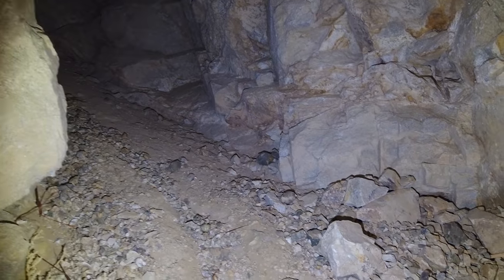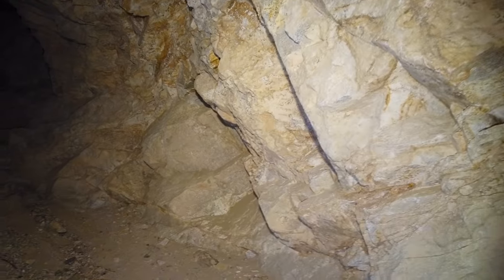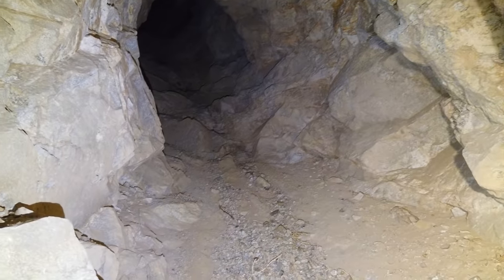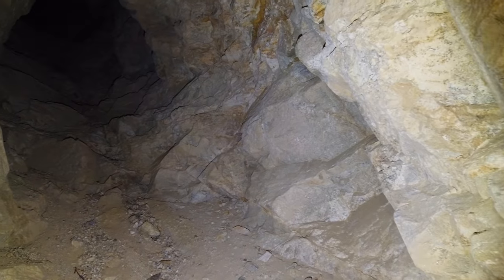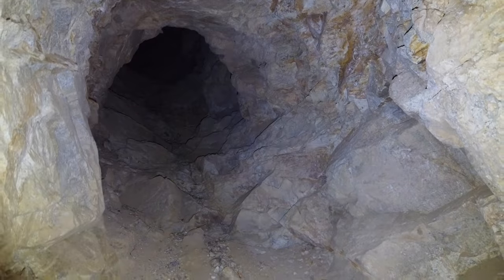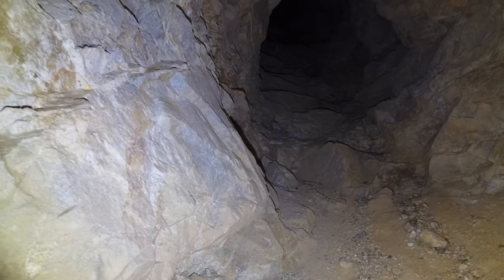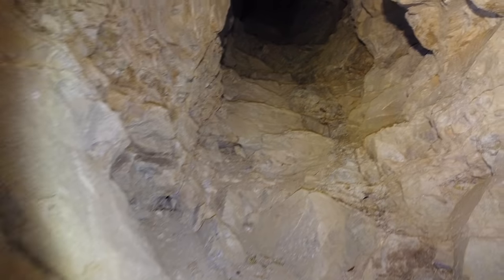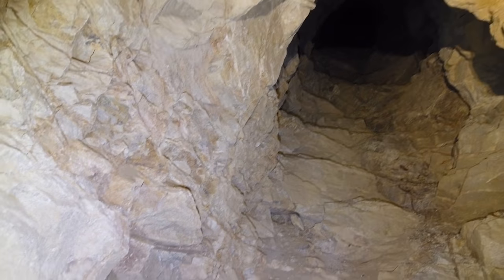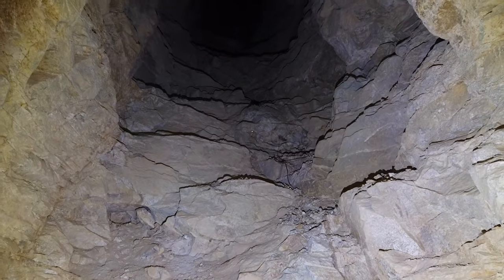Let's get around the corner. This is really hard to... Let's see if I can somehow climb this and see if it's even plausible for a big kitty to jump up into this thing. Oh yeah, that'd be easy. Give me just a second, folks. I gotta get my footing here.